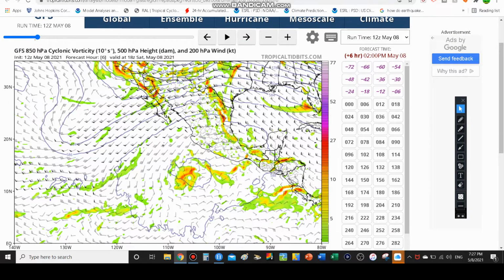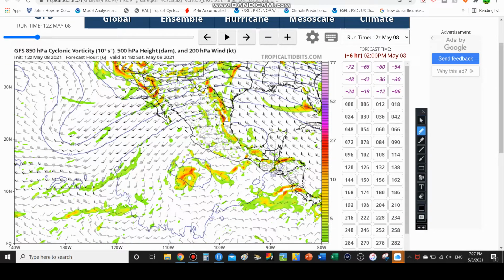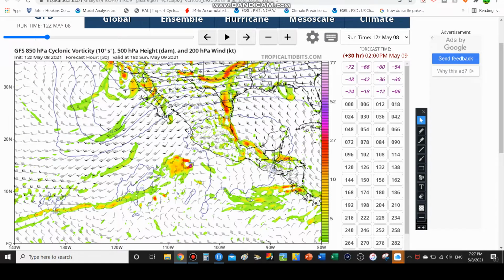All right, so this is the loop from right now for the cyclonic vorticity signature. You can see there's a decent amount of energy there. It's just a matter of it becoming organized. Look at the energy, look how it becomes more circular. And we even see a little area of purple come up right about here, so that's some more intense energy. This is like Sunday afternoon.